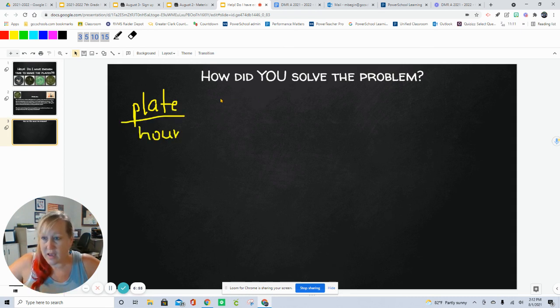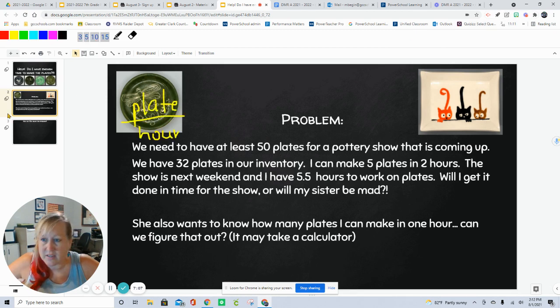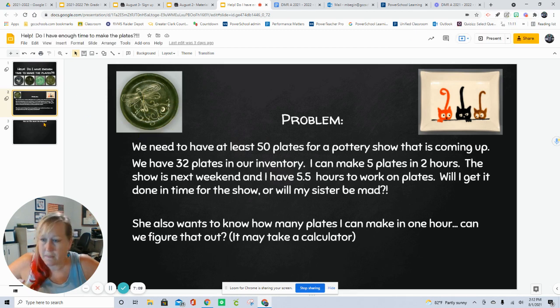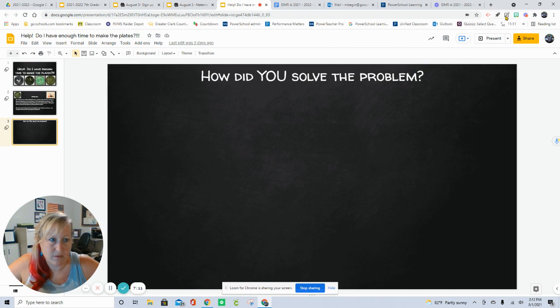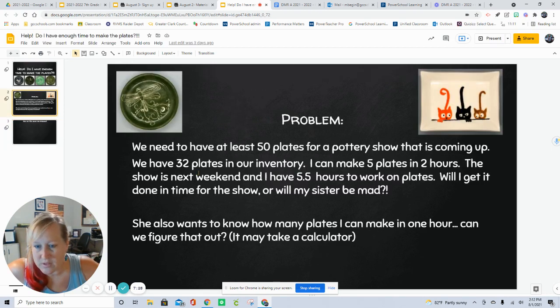On my page 1, it said that I made how many per hour? 5 plates in 2 hours. So I'm going to write that down. Notice plates, hours. There's something called proportion that makes it make sense, and we're going to be leading into that. In the word problem, what's the part that we didn't know?